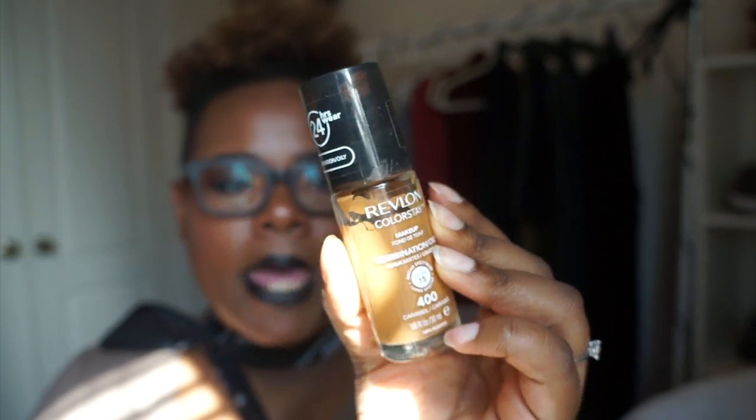So going into bases and foundations, the one that I've most recently picked up and been using is from Revlon. This is their 24-hour Color Stay makeup foundation for combination oily skin. This tint, I guess. The shade that I'm using is in caramel, however you want to pronounce that, and it's 400. This does have an SPF of 15 in it, which I do like as well because I do live in Texas and it gets pretty hot and the sun is beaming all the time. So to have something to help protect your face is awesome.